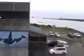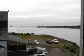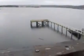View out the window. Window needs a little dusting. We are now entering the master suite. Little sitting area, television that we won't be watching because we're at the ocean. And there's a ship out there and a lighthouse. And there's the dock. Too bad we don't have a boat.